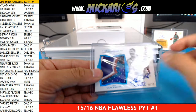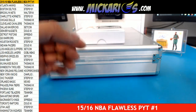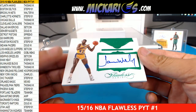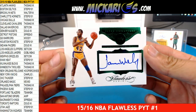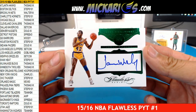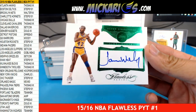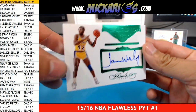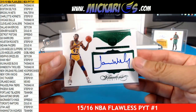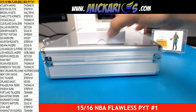By the way, this is my favorite color that Panini uses, this foiling blue. Last card is an emerald for the Lake Show. This is James Worthy, Super Sig, 3 of 5 Emerald Auto. L.A. Lakers. Where's Goblin at? He's missing in action. 3 of 5. All right, now we're going inside. Is the good stuff supposed to be inside the case or in the box?